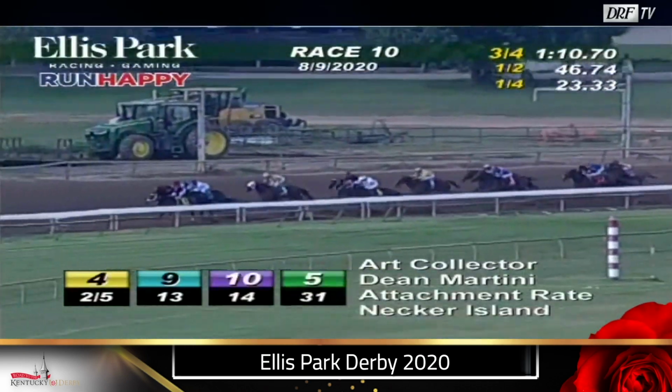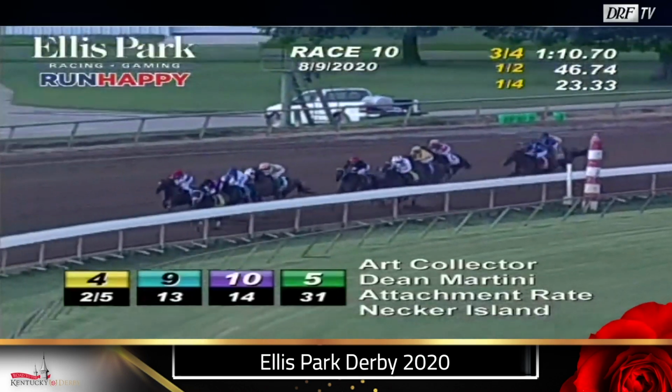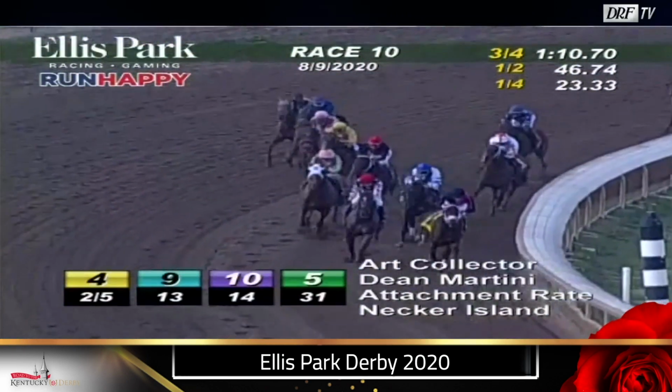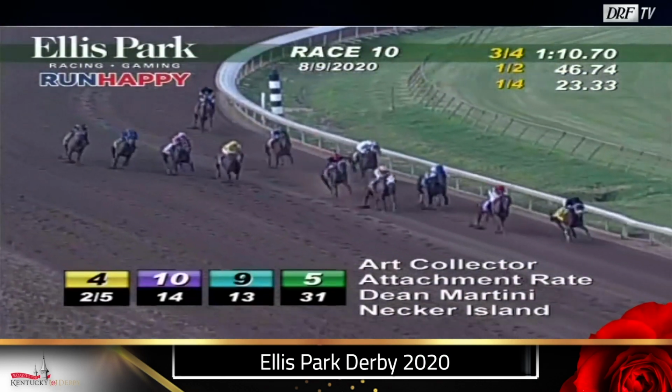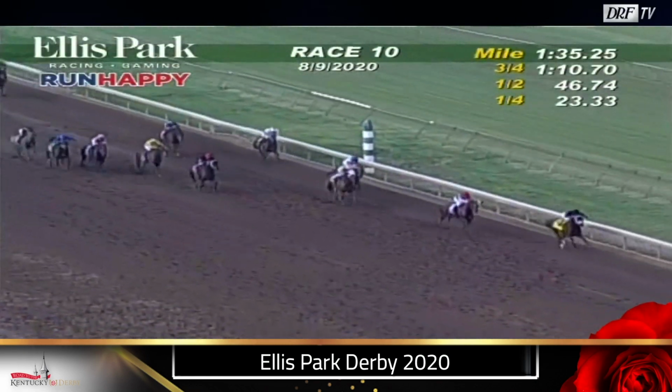Attachment Rate, the number 10, gearing up 3 wide right now. For a second, it looks like he's got a shot at Art Collector. And we had talked about Attachment Rate, that over the winter, this is a horse who'd shown some ability, just was a little bit green. His trainer, Dale Romans, believed in him. We see him change leads here. He looks a little bit more professional than we've seen in the past.